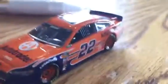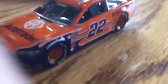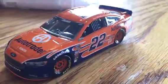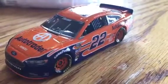I'm going to give this car a 9. 9 out of 10, just like I did with Brad Keselowski. What are you going to give this car? 8 out of 10. Give it a rating, or else. 10 out of 10? Okay, you're going to get a 10 out of 10.